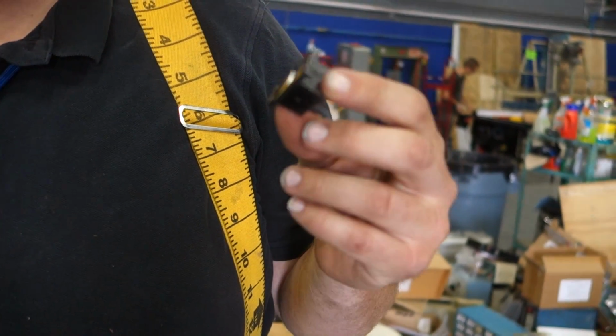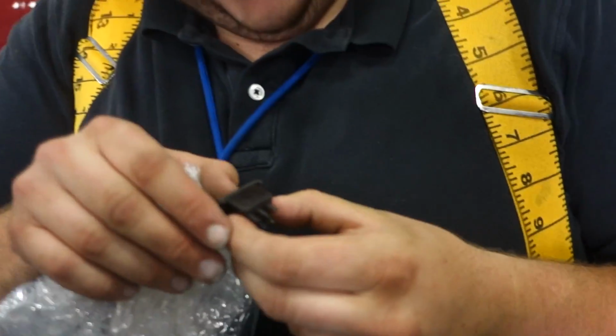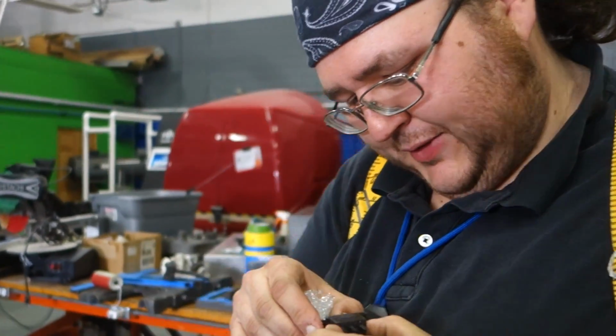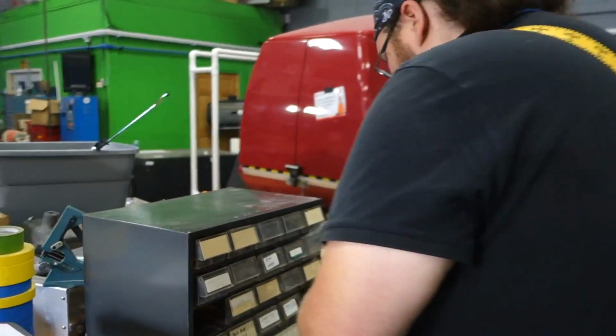It's a switch. It's a switch between 230 and 120. Yeah, you put a screwdriver in it. Yeah, you got a whole bunch of them. I've never really had a need for it. It's kind of cool. I still don't really have a need for it, but it's neat that we have it. There's a whole drawer full of them.